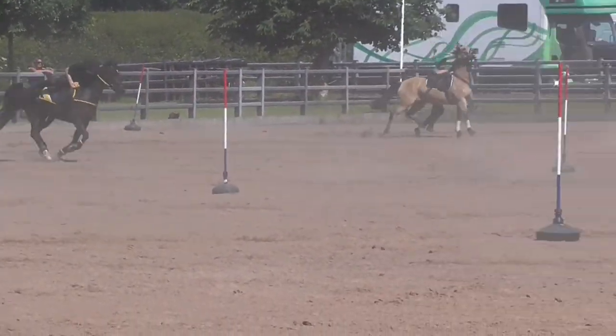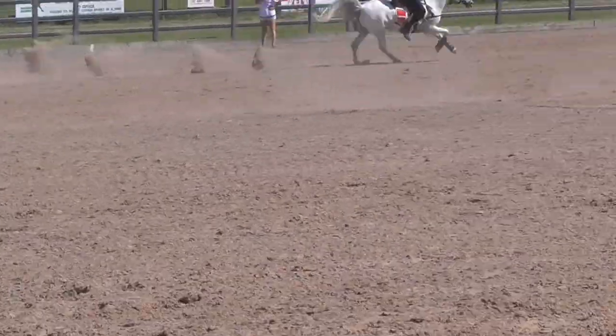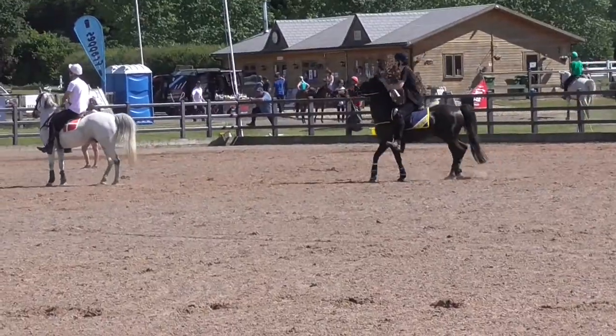But it's John back into the saddle first, coming down for the final place, but he's missed. So, oh my God, he's going to fall off. Be careful, please. Oh my.